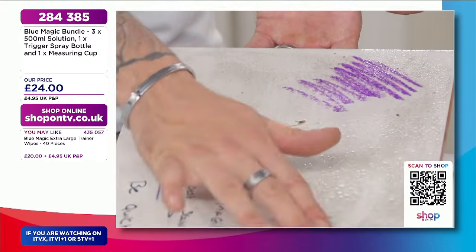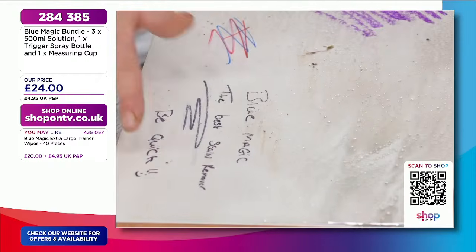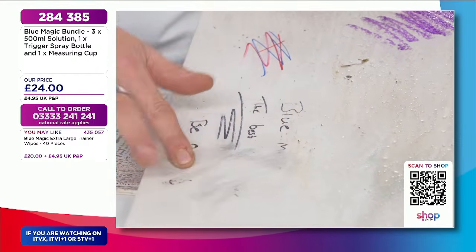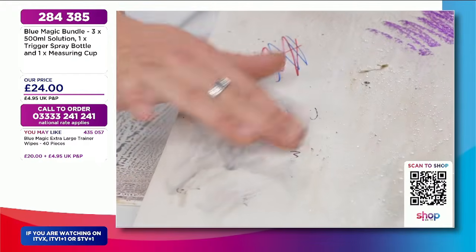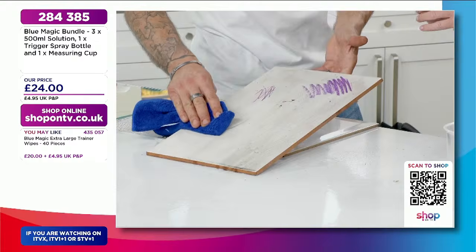Use it straight onto a chopping board. Put food straight onto that chopping board. So use it on the high chair little tray, and the little one can still eat their food off that tray. There's nothing left nasty behind. Nothing sticky either, so it doesn't attract the dirt. Places seem to stay cleaner for longer.